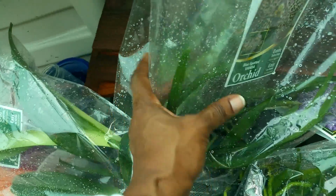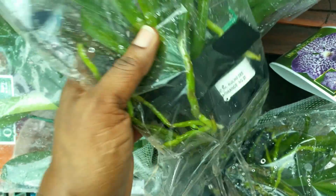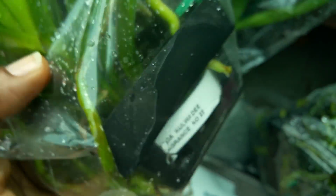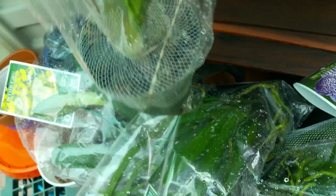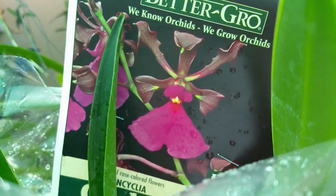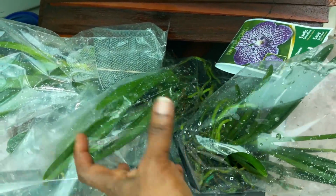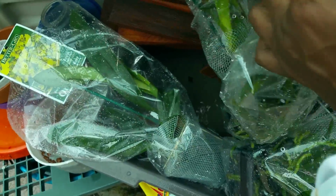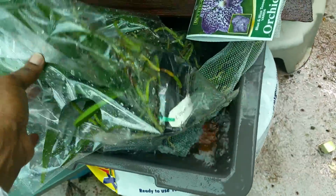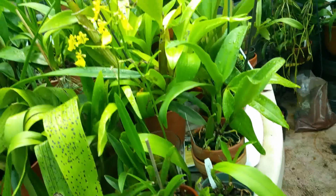spring. Okay, and I picked up another spotted blue Vanda fragrance. And of course, I couldn't leave this in the store. They do well back here also. I couldn't find the tag, but that's okay. The picture helps. Love that picture. Okay, so that's 1, 2, 3, 4, 5. Yeah, picked up 5 bag babies. And they're soaking in Harvey's rain.